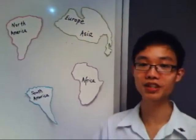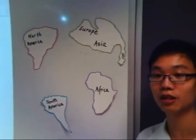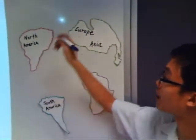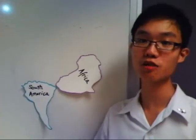Number 1, continental fit evidence. Continents fit nicely when they are joined together like puzzle pieces. Shorelines and continental shelves of several continents match. Examples are North America and Europe, Africa and South America.